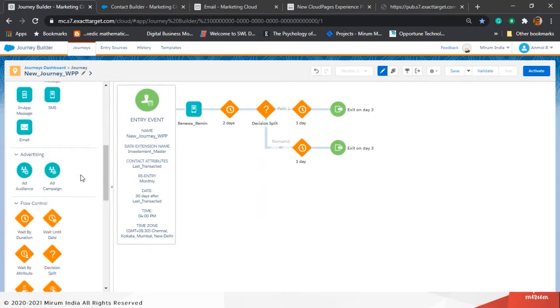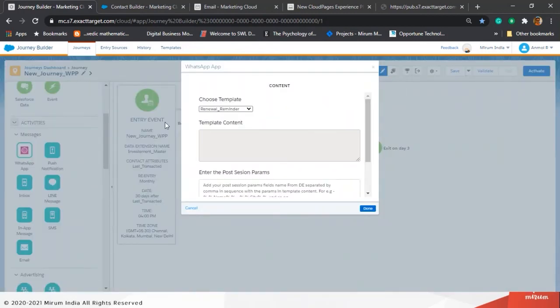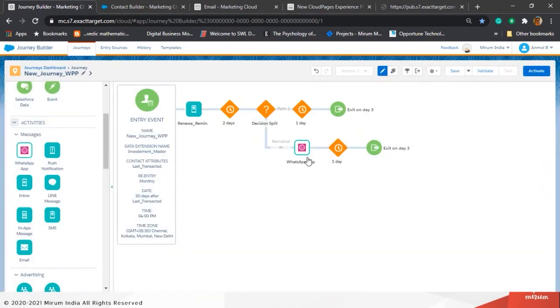But if the customer has not transacted, we send out a push notification or we can send out a WhatsApp message. Building a WhatsApp message is again pretty easy. You go into this renewal reminder, you type your template content and done. So that's more or less around this journey. A few other things is something around goal criteria.